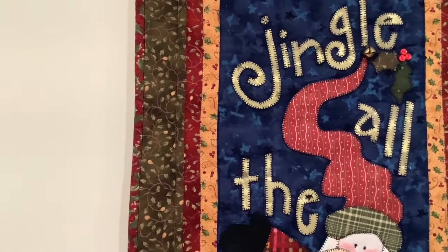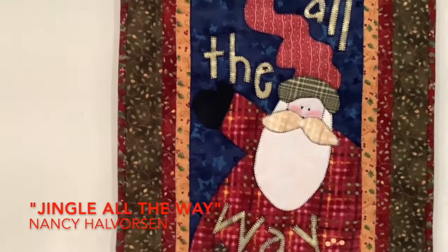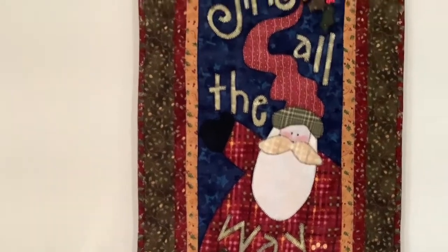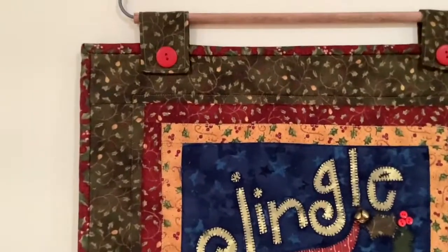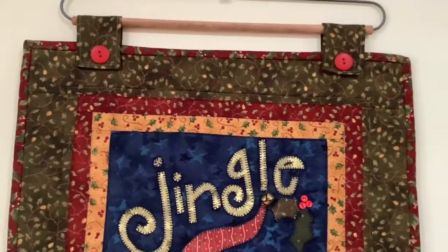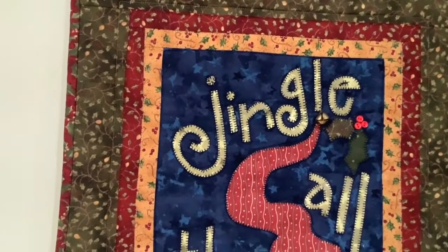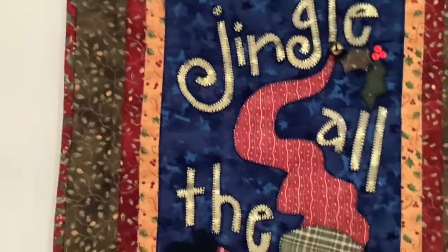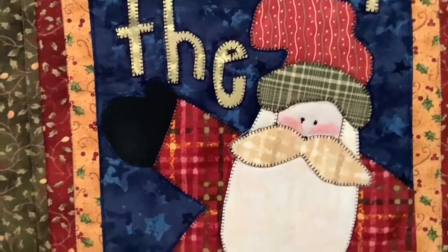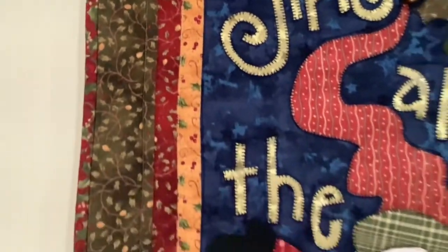This is another quilt from a pattern by Nancy Halverson called Jingle All the Way. I used a line of her Christmas fabric one year. And like the Acorn Hollow fabric, I also bought quite a bit of this too, because it was so useful. This quilt is machine appliqued with the buttonhole stitch, and it is machine quilted as well.